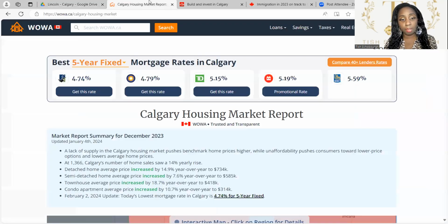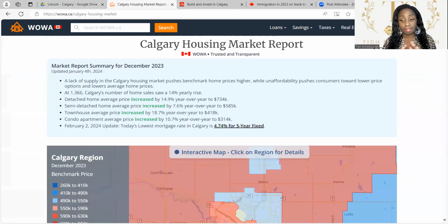So let's talk about the Calgary housing market. So what's been going on? So last year, the Calgary housing market was on fire, and this is common. When other markets across Canada tend to be slowing down, like the slowdown we've seen in Ontario, especially last fall, the Calgary market seems to just take off. So they thrive when other provinces are struggling.